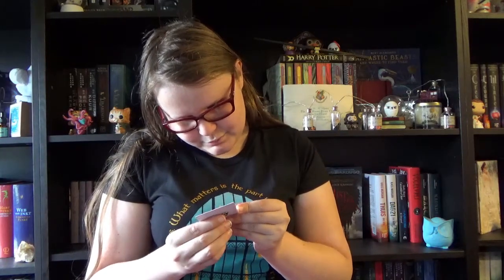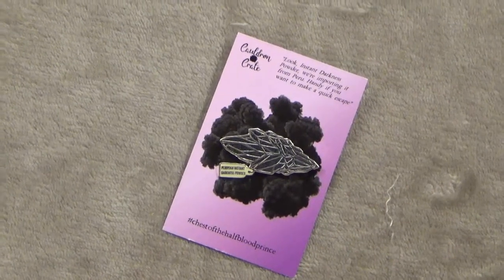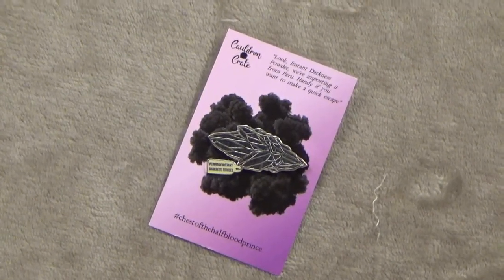Next, ooh, we have a pin. Yes, we have a pin. I love pins. And it is, if I'm not mistaken, instant darkness powder. We're importing it from Peru. Handy if you want to make a quick escape. So it is a Peruvian instant darkness powder stone. Really cool. As I said, I've been collecting pins for a short while now, and I just love Harry Potter pins. Hint, because I ordered extra pins too, but you'll see those later. But yeah, really cute pin, and of course the Peruvian instant darkness powder is introduced in The Half-Blood Prince. So yeah, cool.